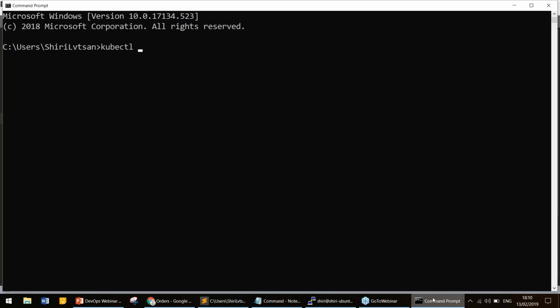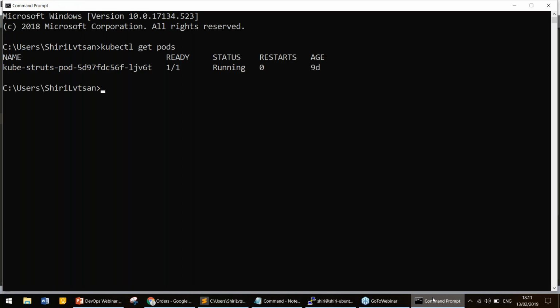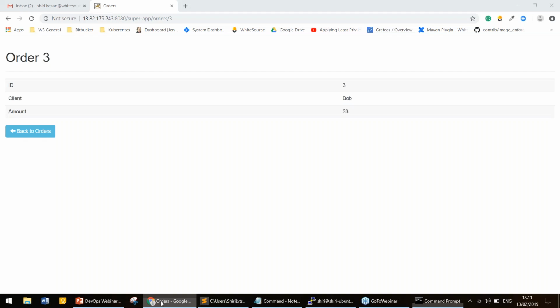I'm just going to run kubectl get pods. And meanwhile, I can say that, of course, Kubernetes is just an example. You can deploy vulnerabilities very easily, as you deploy code on any other machine. Here you can see the kube struts. This is what I've deployed. Okay. Now let's look at my applications. So this is my application.